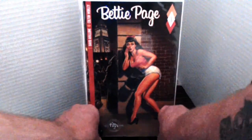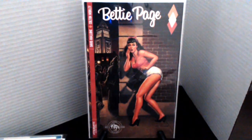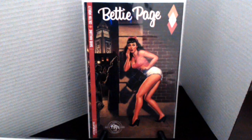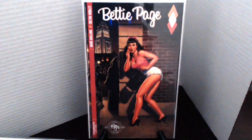All right, just one more stack here. So you guys know Buy Me Toys, from time to time, they do their own variant covers. They did one for Star Wars number 1. I think they had one for a Deadpool comic. And they did a bunch of Rebirth ones: Batman, Harley Quinn, Suicide Squad, and Justice League. And I had all those. I don't have the Deadpool one, but I had all the others. So Betty Page number 1 just came out, and they've got their own cover for that. The artist is Greg Hillenbrand.